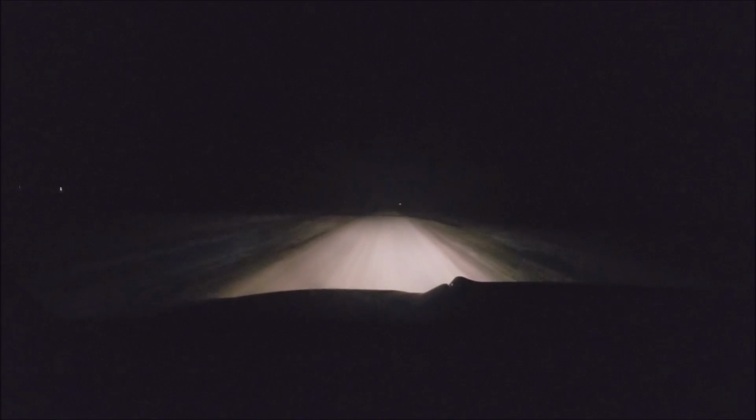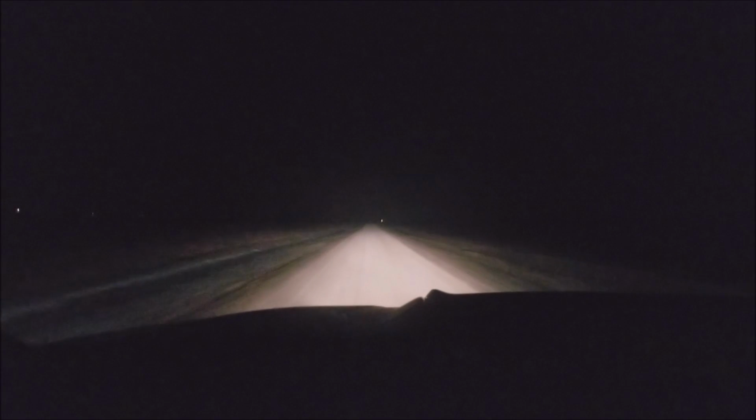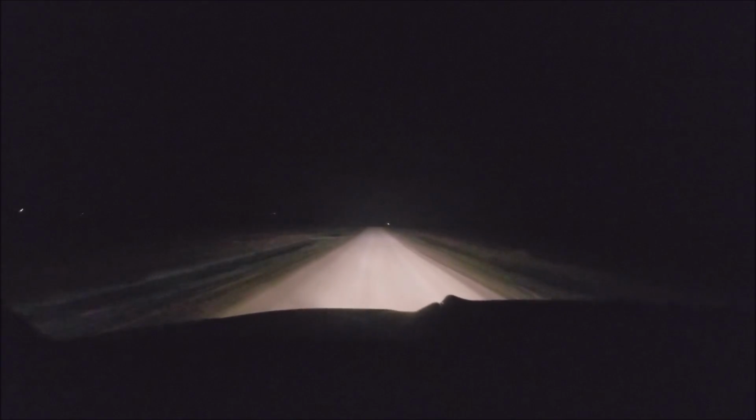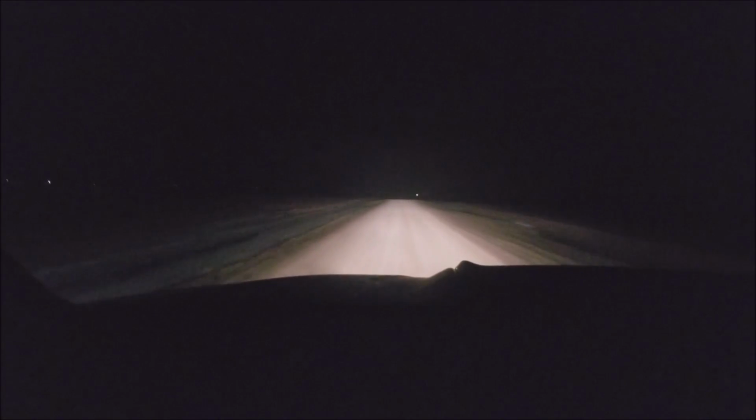Here are your stock low beams. We're going to try and run the same path with the NAO LED lights also, but just to give you an idea what we're looking at with the stock low beams, and then we turn on the high beams, and there are your stock high beams. Then, just for fun, not related to the video at all, we can turn on the off-road lights.